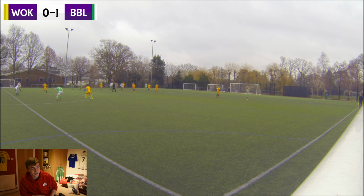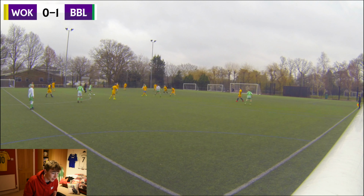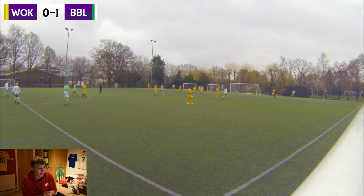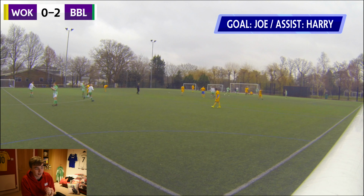So Harry Kay nods it towards Jack. Jack heads it back, and Harry Kay looks for my run. It is there. Can he find me? He plays me through. I run across, then come back. I chip it over the keeper. Joe Doyle is there to poke it home. What a goal. And that actually felt so good for the three of us linking up.